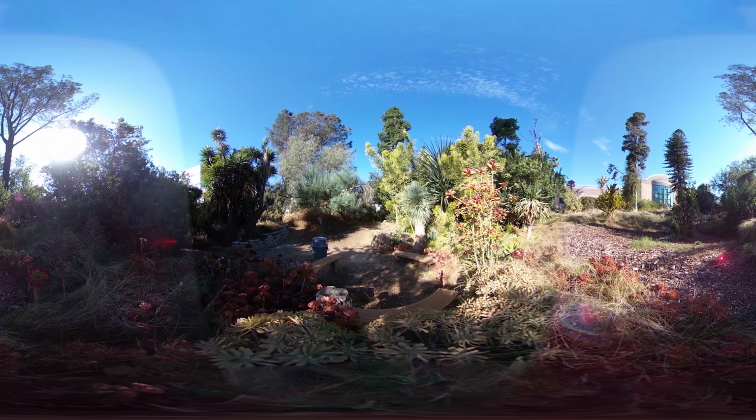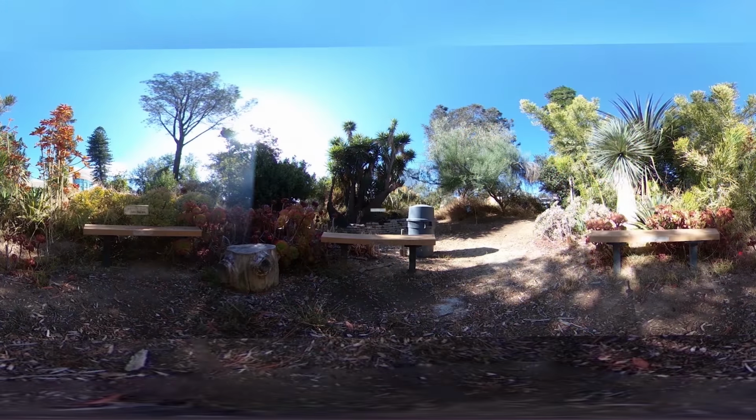If you are ever in need of inspirational words, there are three benches that are shaped in a circle with engraved quotes, and you are surrounded by drought-tolerant plants soaring over you.